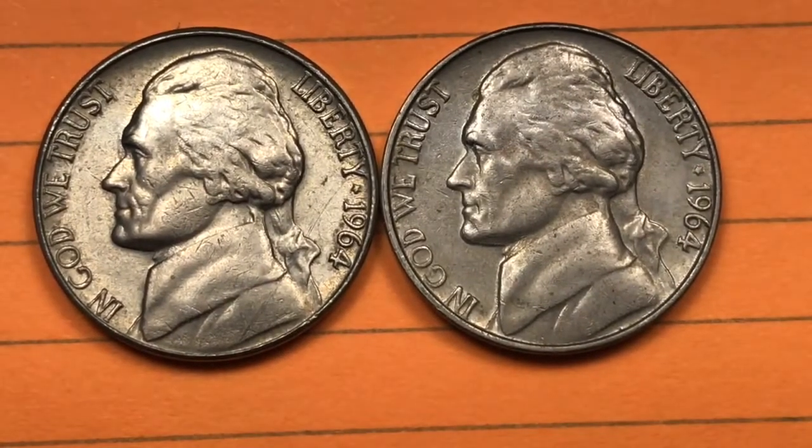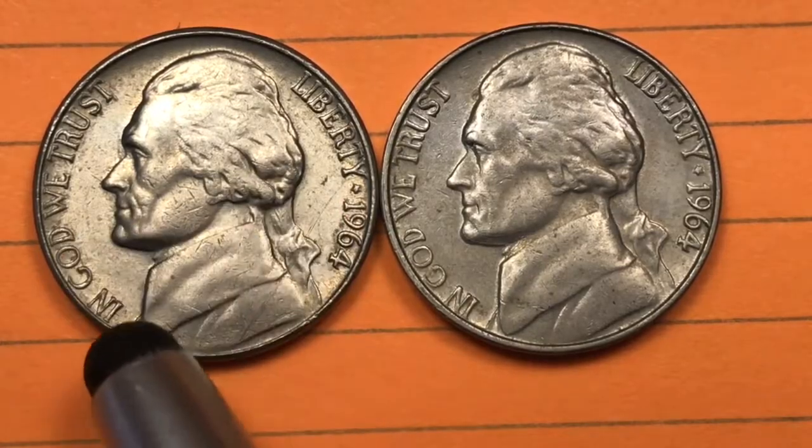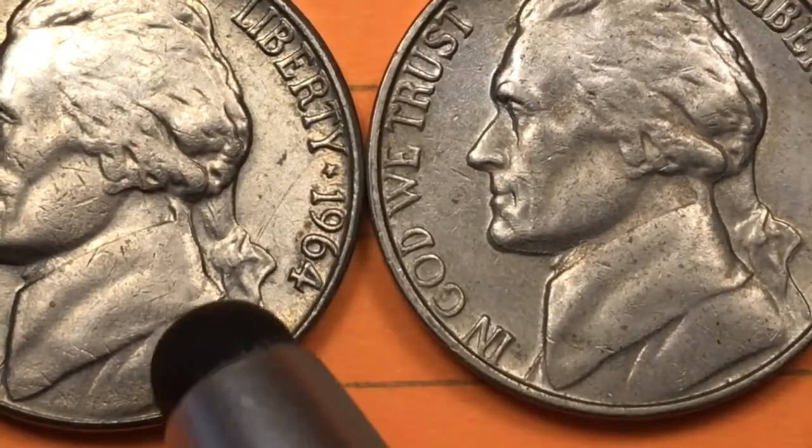This is the 1964 Jefferson from the United States of America, the 5 cents coin from the United States. You see in front of Jefferson, who's facing to the left, it says "In God We Trust." In back of him it says "Liberty." There's a star there and the year 1964.